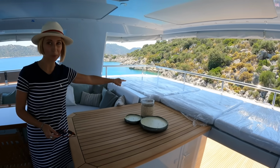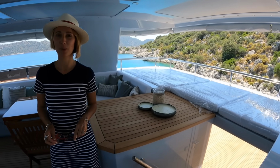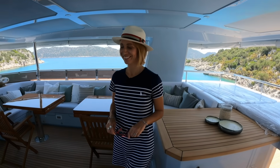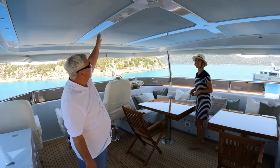It's a brand new boat. It's still covered, and it has a brand new boat smell. Oh yeah, everything smells really new. Nice. So you probably notice it's an unusual-looking ceiling.